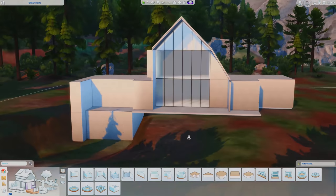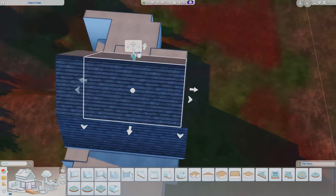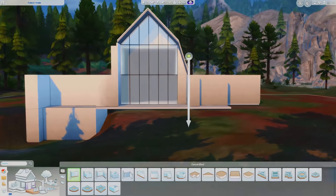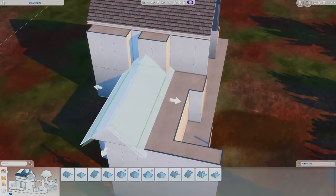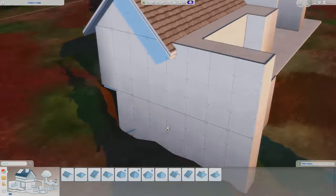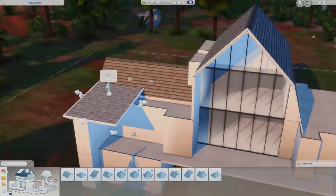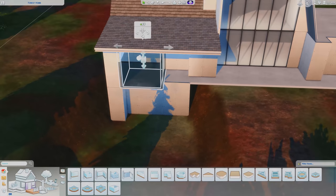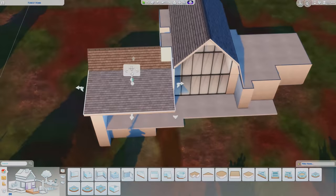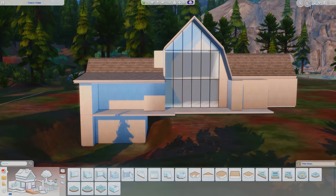Now, you've probably already noticed, I'm using a tad bit of CC in this. It's only CC windows, and I use the Kichen stuff pack from Felixandre and Harrie. That's the only pieces of CC that I will be using in this build. Now, they are completely free. You can get them in your game if you so wish. I would definitely recommend putting this CC in your game because it is astounding and I'm in love with it.